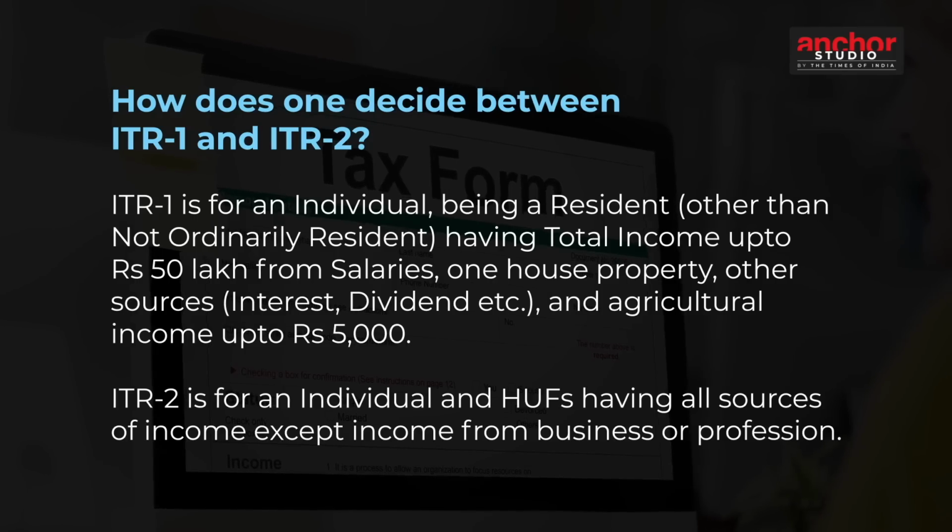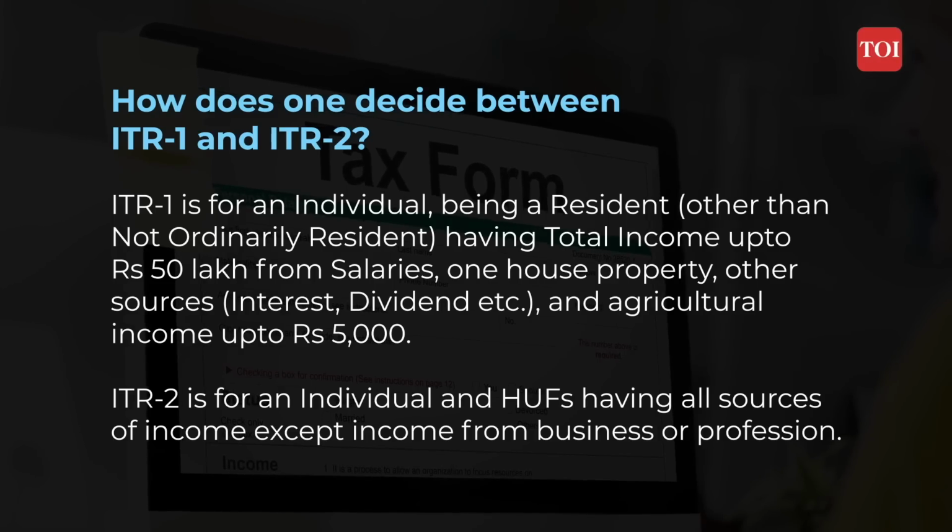The ITR-2 is, of course, if you have more than one rental property, or if you have capital gains, then you file the ITR-2. So again, a lot of people end up filing that. But ITR-2 is only valid if you don't have income from a business or profession. So for example, a consultant will not file an ITR-2 because that comes as professional income.